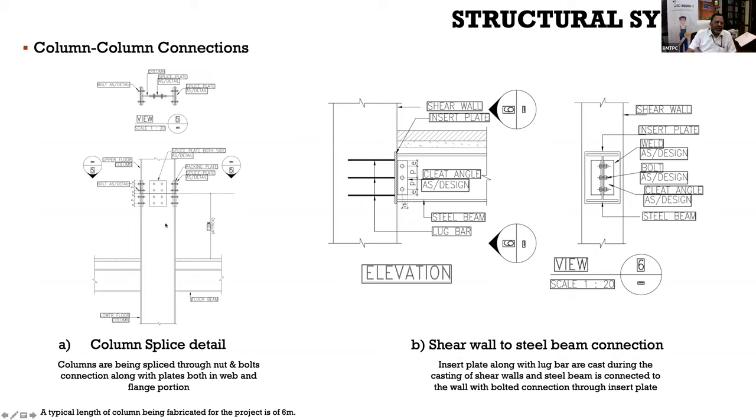So what you do is, this is the detail which is given. What you have to do is you have to connect the columns through nut and bolts, both at the flange portion and at the web portion. See, an I section has two things. This is called flange and this is called web. So when you connect column to column, you have to connect through nut and bolts and through plates, at the web level as well as at the flange level.